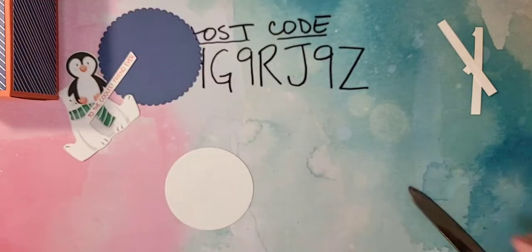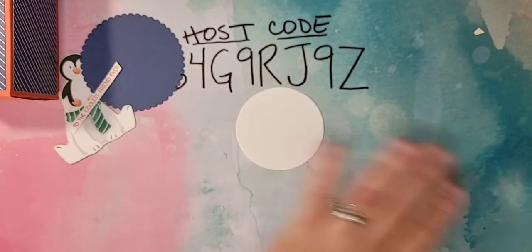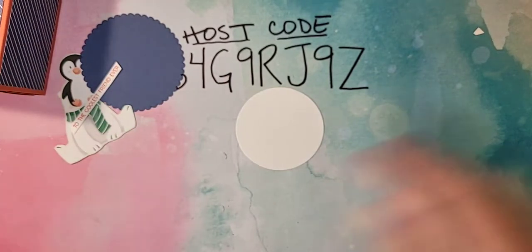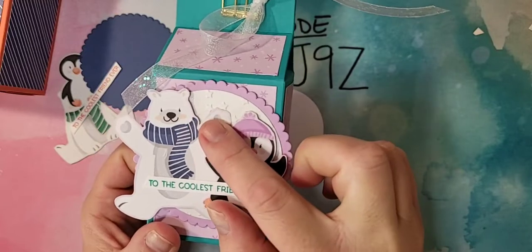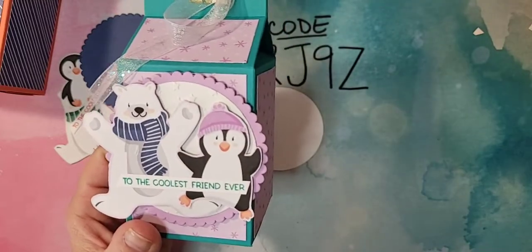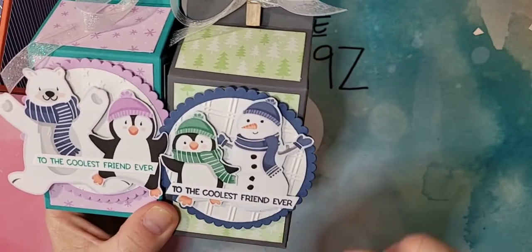All right, now before we start assembling everything, I do want to add a little bit of texture to my white piece. So let me move some of my stuff out of the way. Let me bring in my boxes so you can see. On this one, there's some little stars behind them. And on this one, there's like a crosshatch. There's some little lines on there.